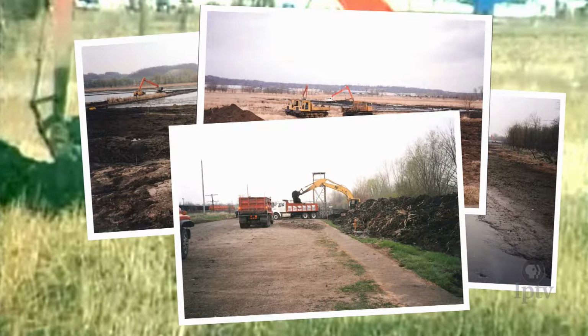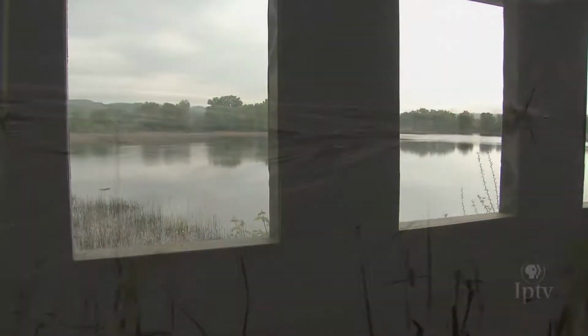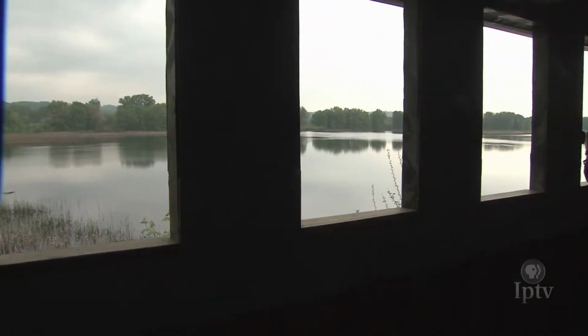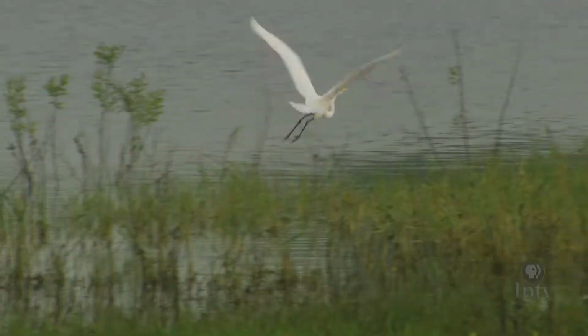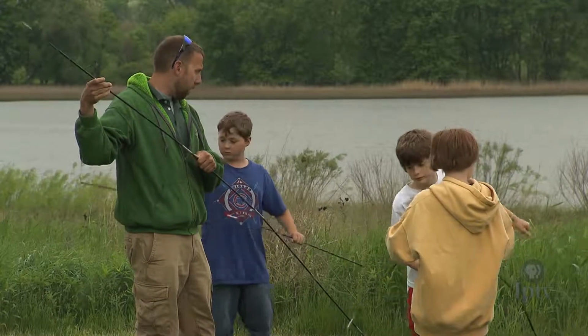Is it a wasteland or is it a wetland? And you always have those differences of opinions of how valuable these places are and what kind of value you place on them. But I think the local folks here have done a really good job of highlighting the value of this, and based on the folks that come out here and enjoy it, I think it's been a positive thing. There was a stipulation that came with the cleanup. EPA insisted that Nahant Marsh be maintained by the city of Davenport as a natural habitat and that it would be used for educational purposes.